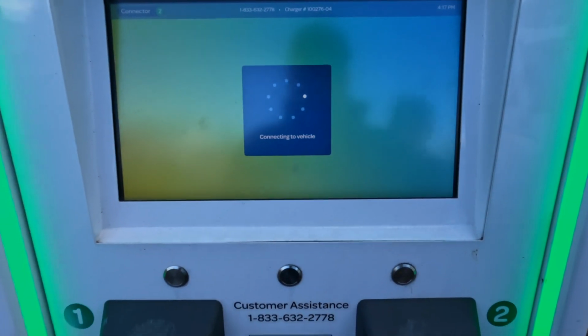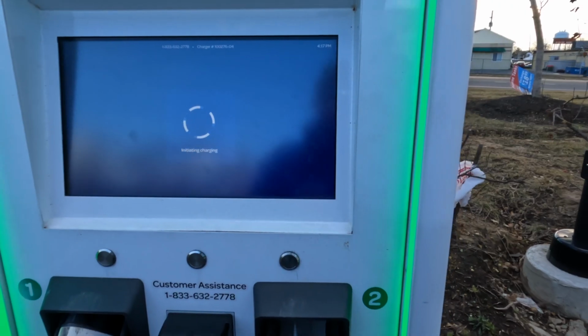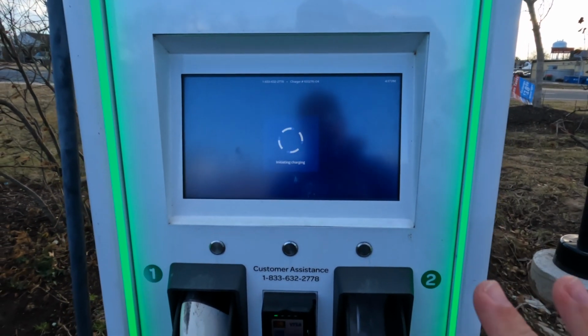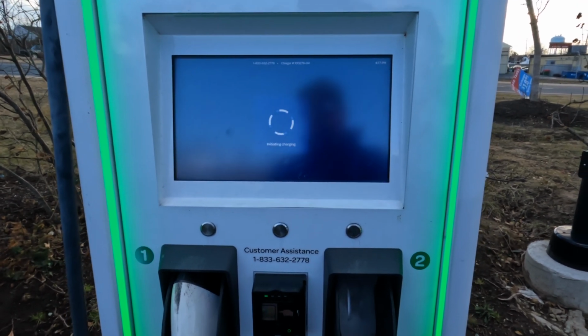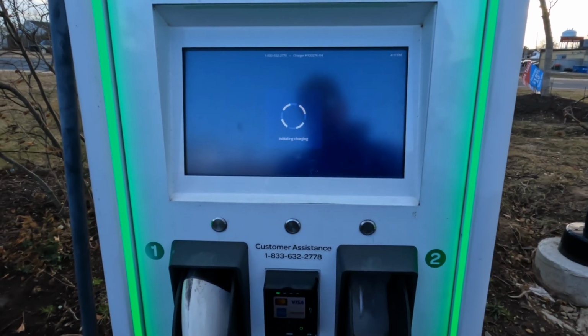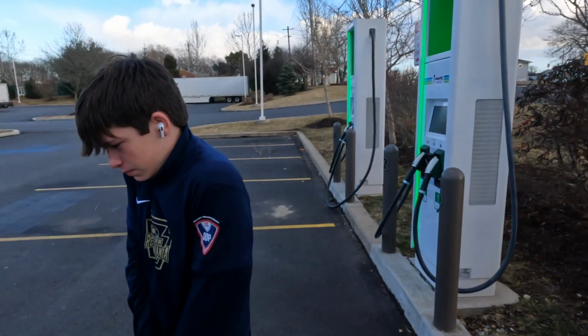Connecting. Get in the Wawa. Connecting. Let's go, let's go. This is definitely a lot slower process to get going on charging than it is with Tesla. It's nice that it's all connected on one network. You literally just pull in, you plug in, and you're out.